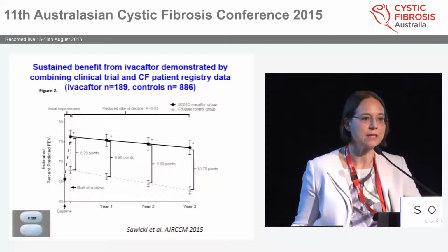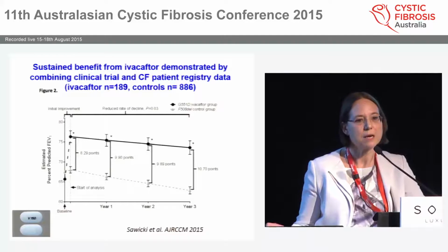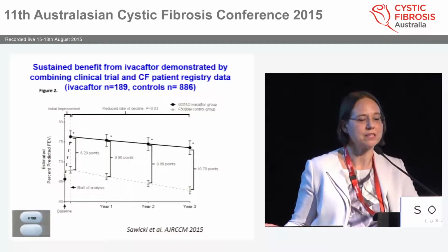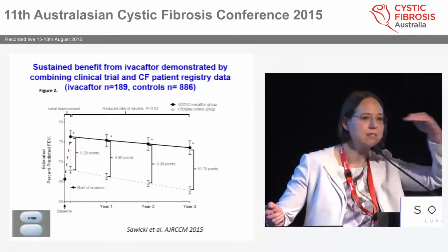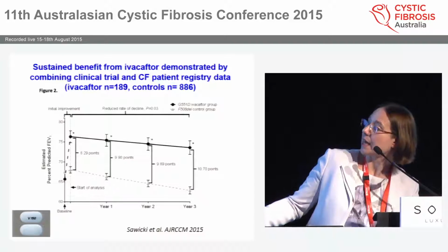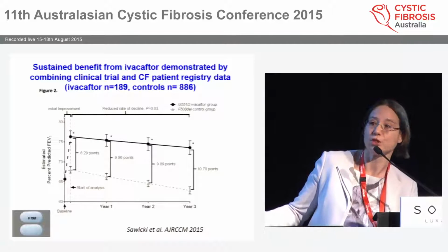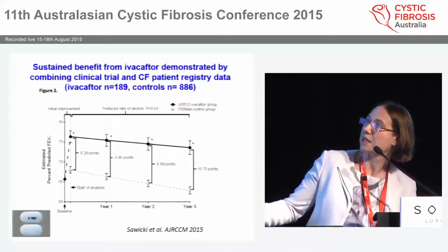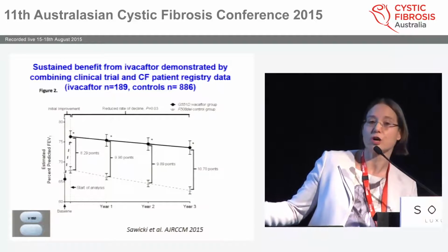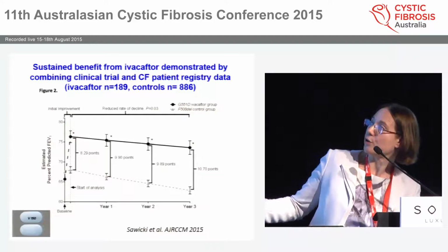So far we've seen that the drug really improves things, but in the relatively short term, does it change what happens? Does it just shift your curve a little bit and the same thing happens over time? What actually happens? So Sawicki et al. just published in the Blue Journal this fascinating study, and what they've looked at are patients who were on clinical trial drug, and then they've taken controls from the CF Foundation registry, and they followed them over a longer period of time.